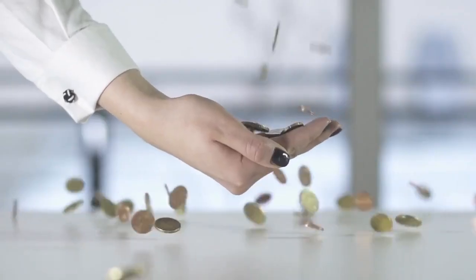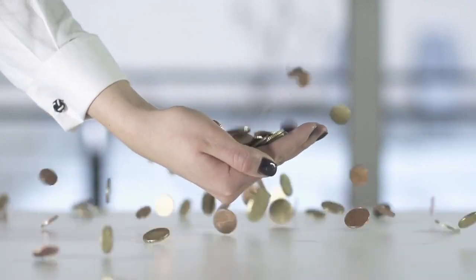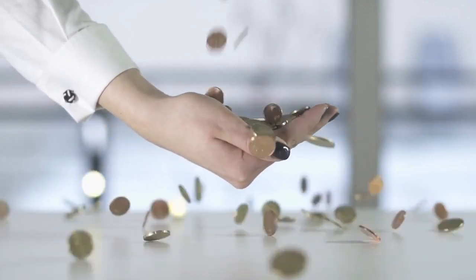Cash flow forecasting is a powerful technique that involves predicting your future income and expenses. Advanced debt payoff strategies.